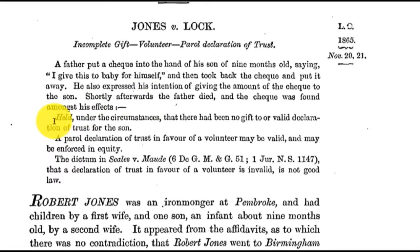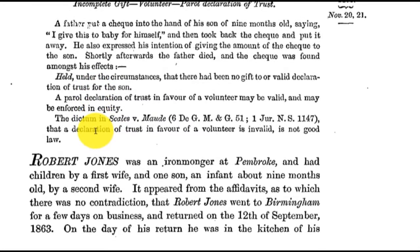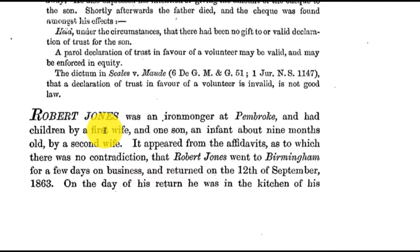Then we see what was held by the judge in this short summary here, that there had been no gift or valid declaration of a trust for the son, the infant. So that short synopsis there. Of course, the very busy law student might limit their reading to just that we've looked at, but that would be highly problematic. So we must descend into the case, and here we are. So here are the facts. Robert Jones, we're trying now to get as much from this case as possible, but having in mind that we've got time pressures, many cases to read as equity undergraduates.